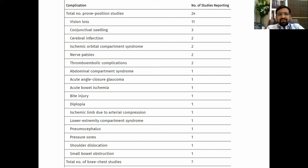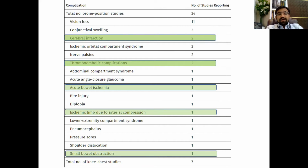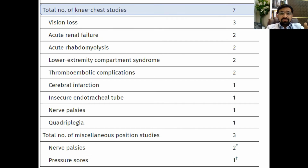Now, just looking at the literature, look at the number of studies published with regard to complications. There are so many studies regarding visual loss, conjunctival swelling, corneal aberrations, compartment syndromes of the eye, angle closure glaucoma, even double vision, diplopia. There are many others regarding vascular complications like cerebral infarction, embolism, bowel ischemia, and so on. Then there are others which are common to other positions also, which include nerve palsies, compartment syndromes, and one particular position called the knee chest position has had the maximum number of complications.